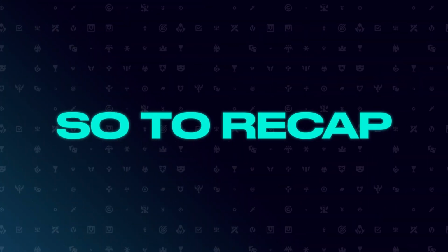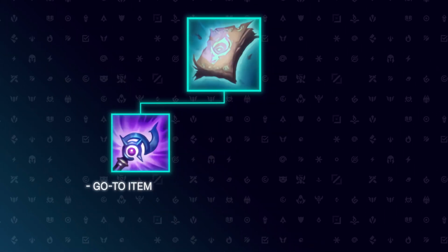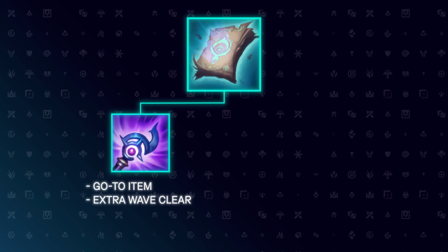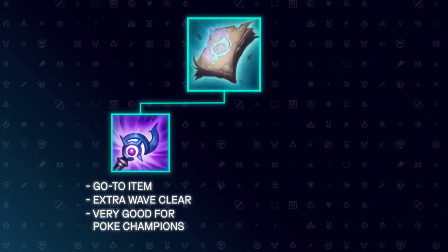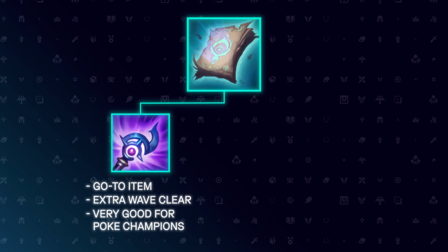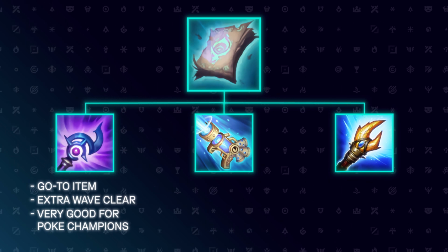So to recap, Luden's Echo is still the most popular go-to Lost Chapter item. It allows mages to get extra wave clear and is especially good on poke champions that can proc the passive multiple times in a siege or prolonged fights. However, if you can afford to give up the extra wave clear, the other two items might be for you.